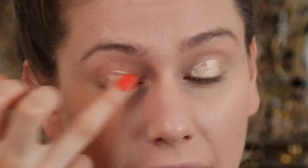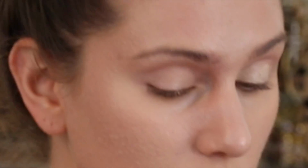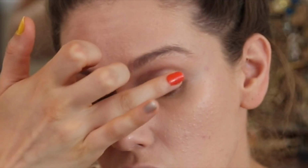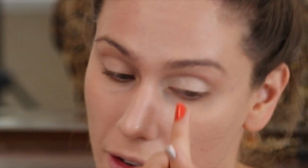Next, I'm going to take my ring finger and just blend this out. And as you can see, it just goes on really smoothly and evenly, which I love. So I'm just going to prime right up to my crease, and I'm not really going to go farther than that. Once that is on, we can add a little bit of color.